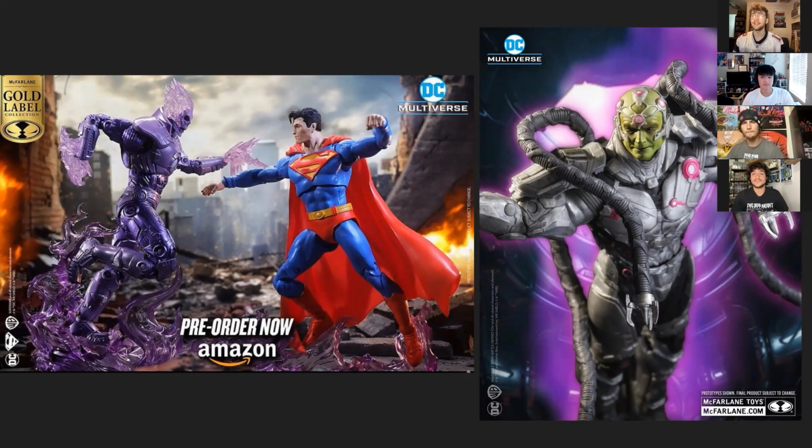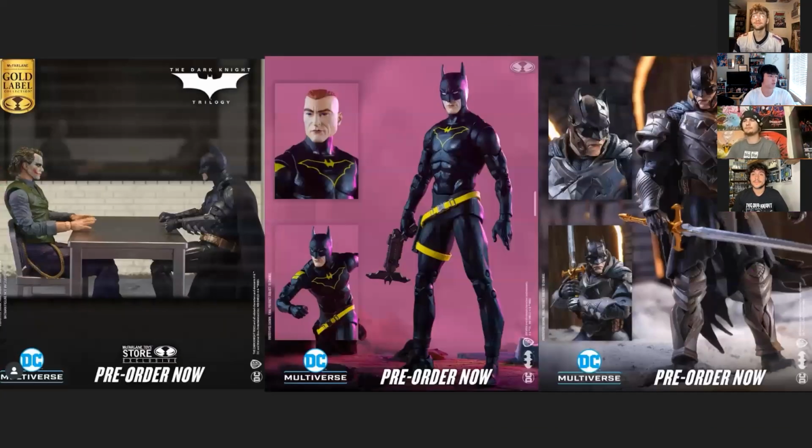Do we know if the Brainiac's a mega fig or is it just a regular size? I don't know. Yeah, I'm not 100% sure. I'd hope it's a mega fig. I hope those tentacles are articulated. Like you can actually move them. Dude, that would be sweet if they're on a wire and you could articulate them however. I bet they would be the first step to wired capes. They should be, hopefully. But those are sick too.